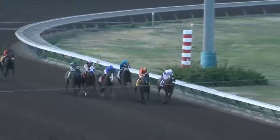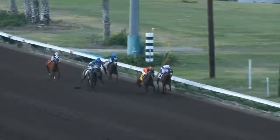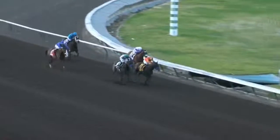More Spirit looks like a horse who just got better with every start last year. And I think he's my best bet right now. So he's number one on my list. Yeah, I've got him number two. And no question, having Baffert as the trainer is all good.